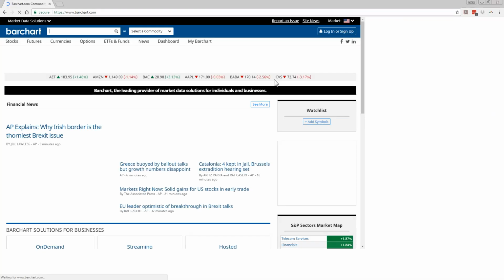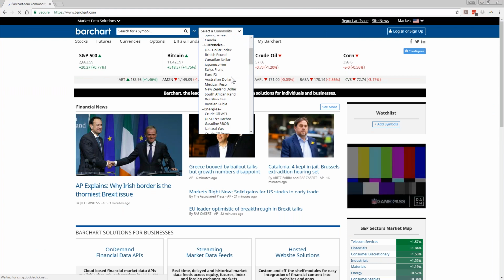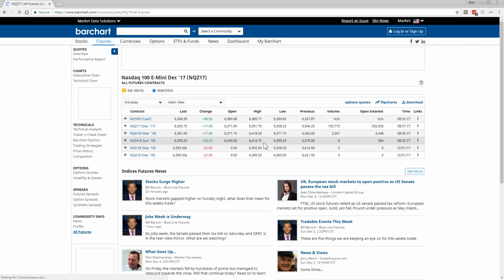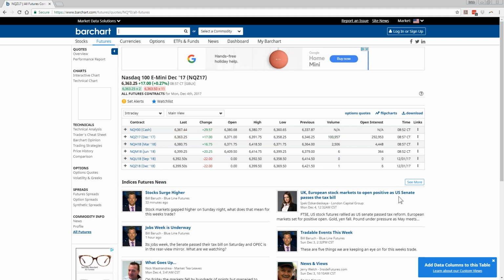barchart.com. They're a pretty useful website, and you can find your market of choice, and you'll get a very quick overview of volume and open interest. And you can see there's some trading going on in the March contract already, but as this gets closer toward the end of the month, these numbers will start to even out. And it's not just the volume number you're interested in. You also want big open interest.